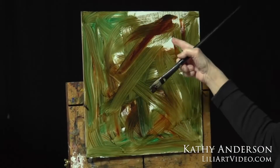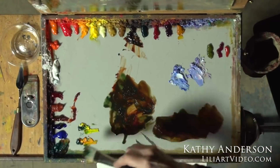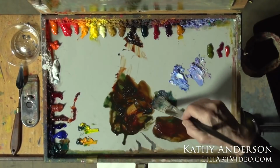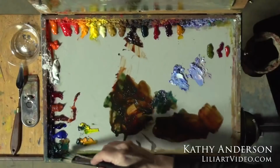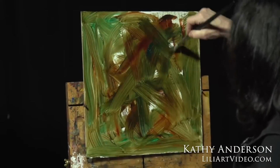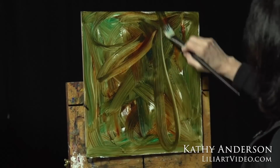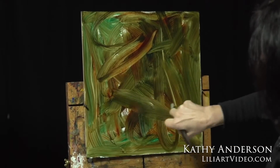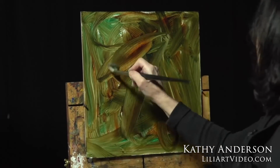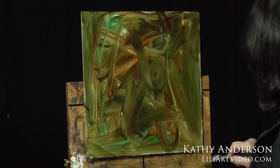Never. See that? Instantly tired of that one. I got way too much paint on the brush. No big deal. I'll go over it with more green. Just having fun. It's just like being a little kid with finger paints almost. I could do this with my fingers, but I won't. But see, it's all different colors.